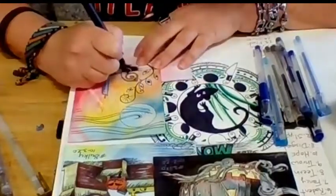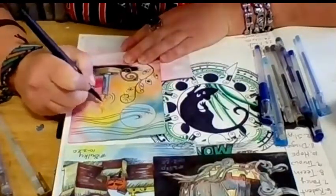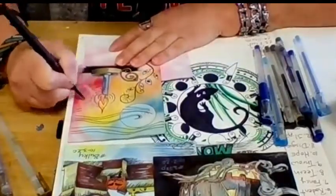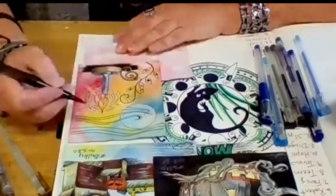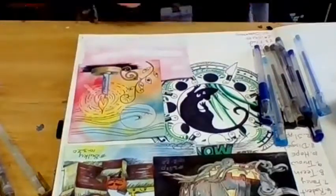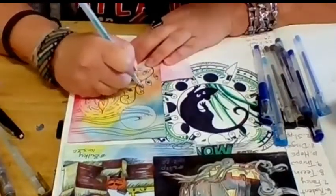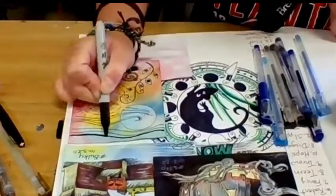And I'm not a fan of outlining things. Outlining things very much makes them look cartoony. It flattens them no matter how much value or how much modeling you do. It's going to make your elements look very flat, which I ended up doing a lot in this one, but it's okay. It ends up looking kind of cartoony at the end. So that's all fine and good. But there's definitely a few things I would have done differently.